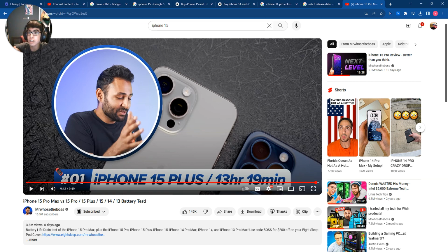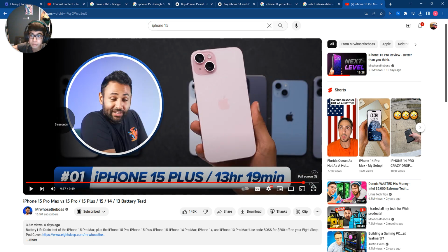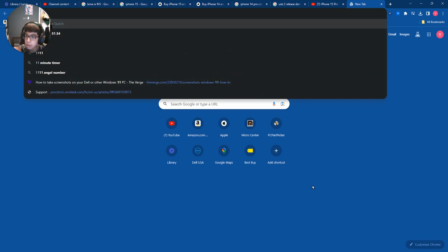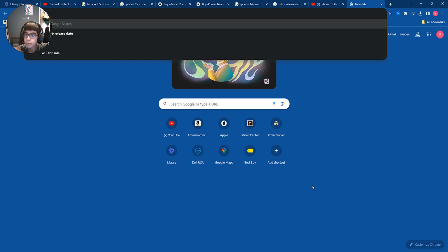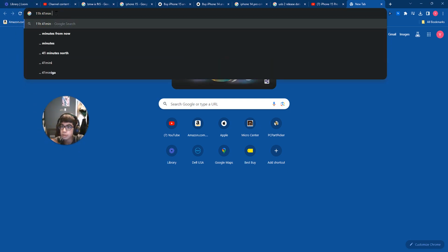This thing costs $900 actually. And also has a smaller battery, but I think 1,700 milliamp hours less. For context, the iPhone 15 Pro Max got less. Do you want to know how much less? 11 hours, 40, okay. 1 minute.